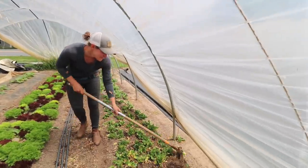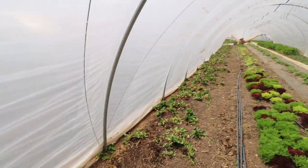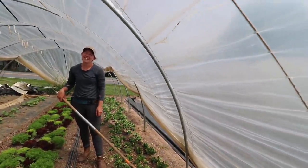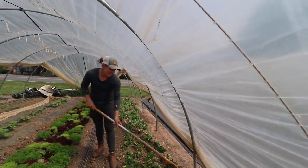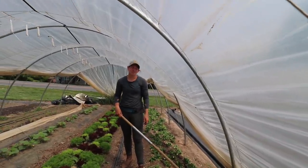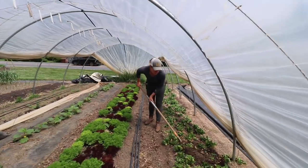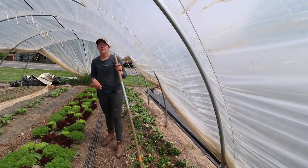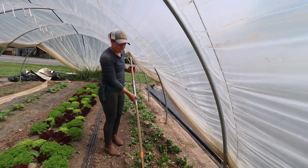Prepping this for carrots? I think this spinach was in here since December. Yeah, we harvested off of it all winter. Yep, this one and the other bed, tunnel two. Probably gonna need to broad fork it. Think so? Yep. This is good soil, but just in case.